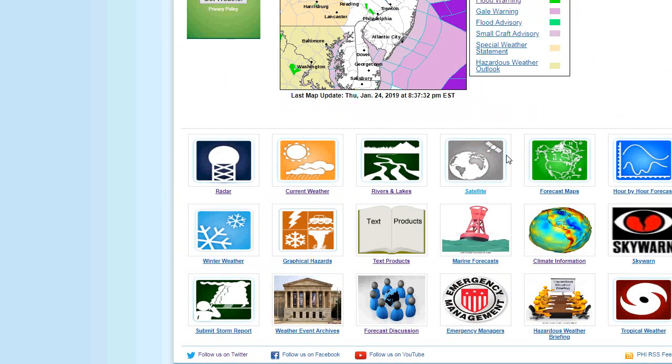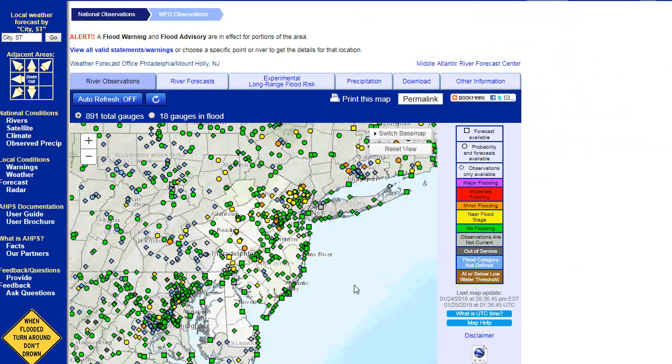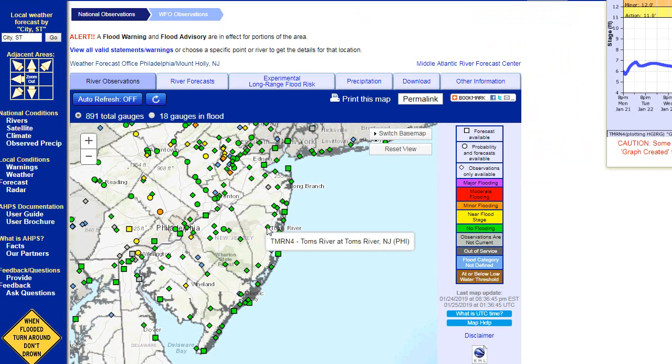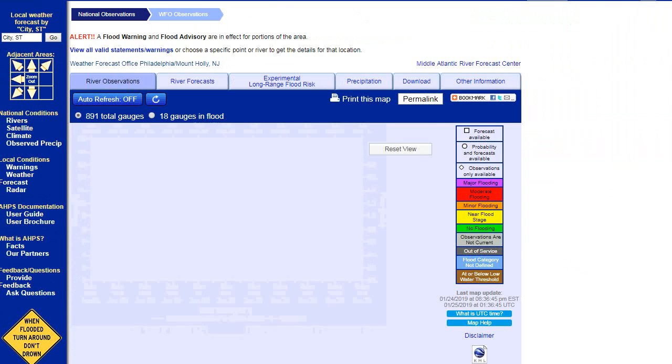I want to look at the rivers and lakes and see if there's anything reaching flood stage. Look at that. All right, let's see what we got here. So, Toms River up 7.02 feet. 7 feet, Toms River. Doesn't look too bad. Yeah, it's 7.02 feet. That's not too bad.